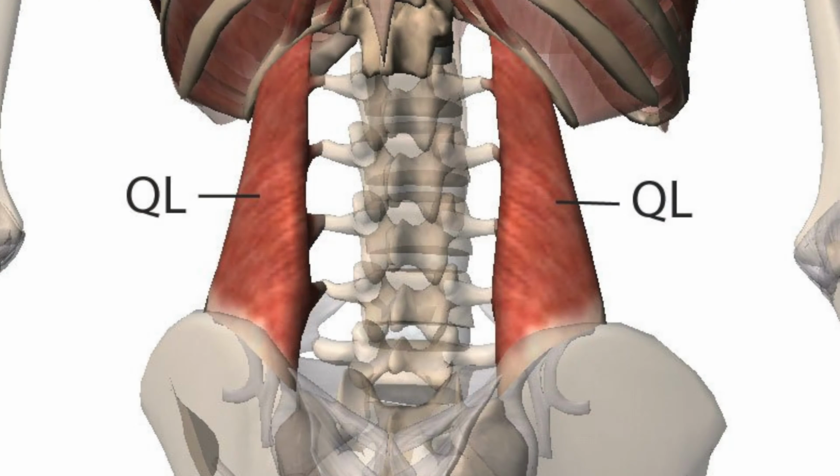Now, one muscle that gets really tight as you're sitting for long periods of time is something called your QL muscle. It's along the back part of your spine, back through here, and I'm gonna show you how to stretch it real quick. So what Dr. Nick's gonna do is he's gonna be sitting in his chair like this. He's gonna take his right arm and he's gonna start reaching it over his opposite side here.